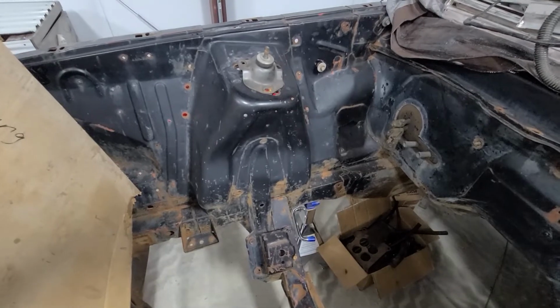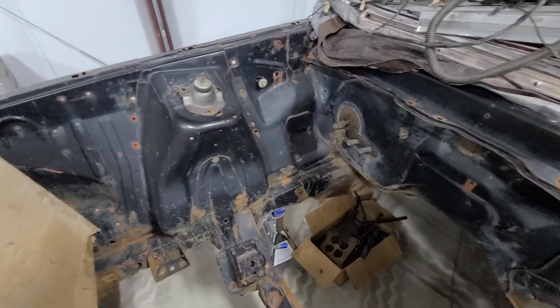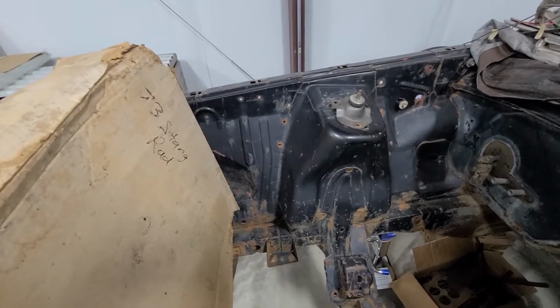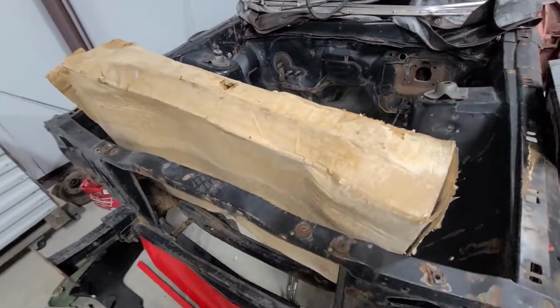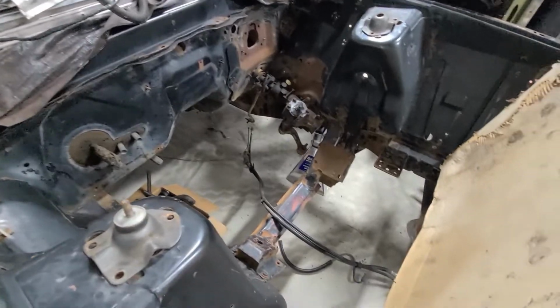The holes that are mainly in this are either holes that were drilled or the holes that would hold the bolts that were made from the factory. Of course, there might be a few small rust holes, but for the most part, it's surface rust. This car is pretty solid. Let's walk around the other side. Here's the other side of the engine bay of the '73 Mustang Mach 1.